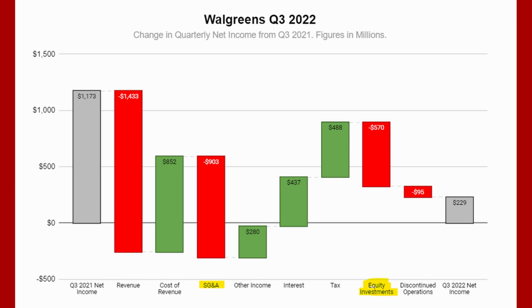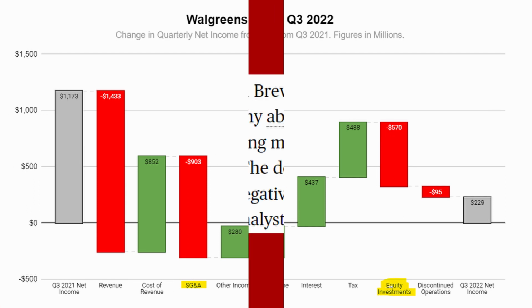So not a great sign, and the SG&A is down $683 million for an opioid settlement in Florida. And I hear that California is looking into some type of litigation as well with Walgreens, with the opioid-related issue there. So they're getting hammered with some lawsuits, it looks like, and it's hitting their books, which brought their net income down pretty massively.